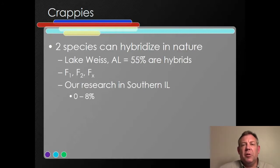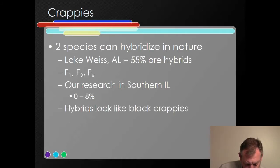We did a little research on this in Southern Illinois, and we found some hybrids, but a much lower percentage, from 0 to 8%. The hybrids in general tend to look more like black crappie than they do white crappie, but there's no real good way to diagnose them. You will look at that and say, that's a funny looking crappie. And so when we looked at lots and lots of these crappies, and we would mark down what we thought, whether it was a white crappie or a black crappie or a hybrid, almost every one that we said looks funny and we think is a hybrid turned out, when we tested the genetics, to actually be a hybrid. So your mind will kind of notice it.